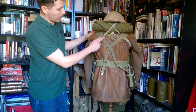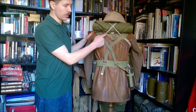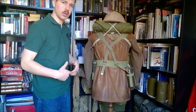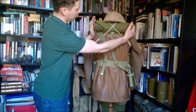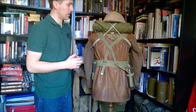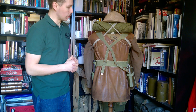You can see that the web equipment is actually worn over the anti-gas equipment. So the first thing that goes on is the respirator and the gas cape, and then the web equipment is put on over that. So if you take your web equipment off, you still have your gas cape and respirator there in case of need. And you can see roughly the width of the shoulders there, the roll with the tapes crossed over, as we've seen in the previous video on how to wear the anti-gas kit. This is one way of doing it, and the way I've used on the mannequin.